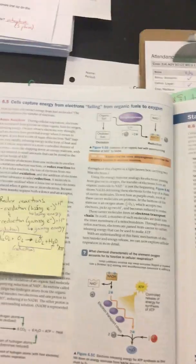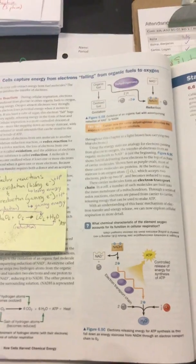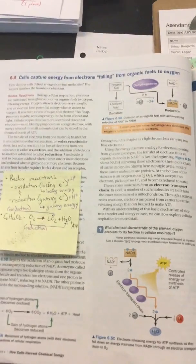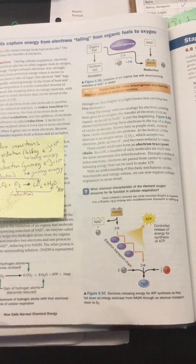But that's talking about ATP and what that looks like and exercising. So then we're talking about how we actually get the energy from glucose. And this works based on redox reactions and electron transport chains and electron carriers.